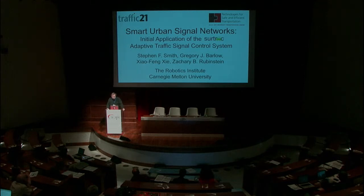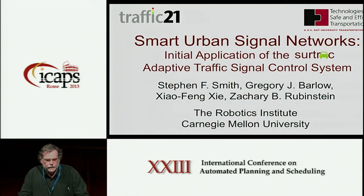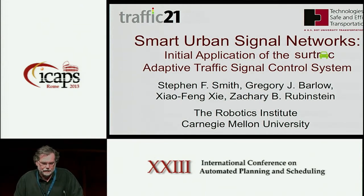This is joint work with Greg Barlow, Xiaofeng Zi, and Zach Rubenstein, which represent my traffic group at CMU. We've been working for the last several years now on the problem of real-time adaptive traffic signal control for urban environments, an area that traditionally has been said to be not really doable, and people have shied away from it, and we're trying to move the other direction.